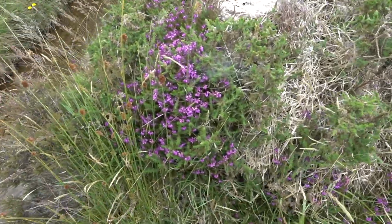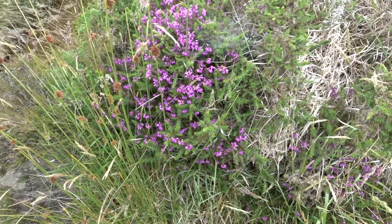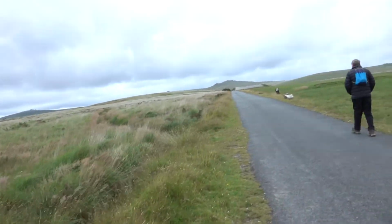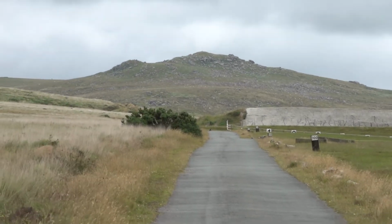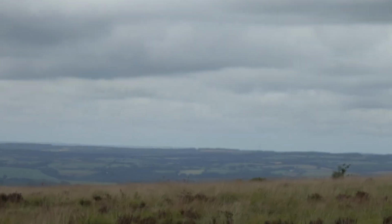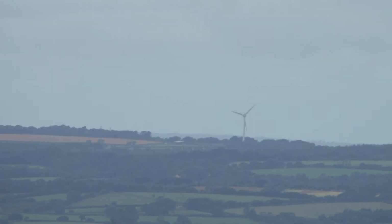Some of this stuff coming out on the moor now. Bits of heather, although I think that's growing through the gorse, so maybe find some on its own later. It's that weird troop shelter. Nice line up here for where we're going. You can see quite far to there, it's just really, really hazy. That's on the horizon.